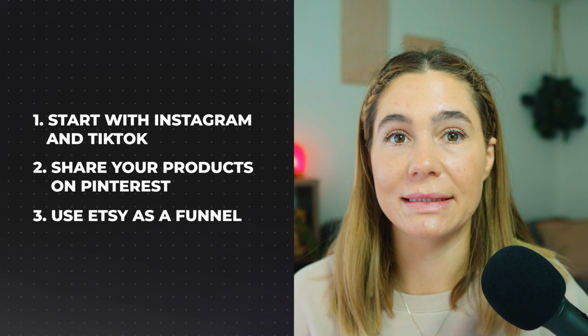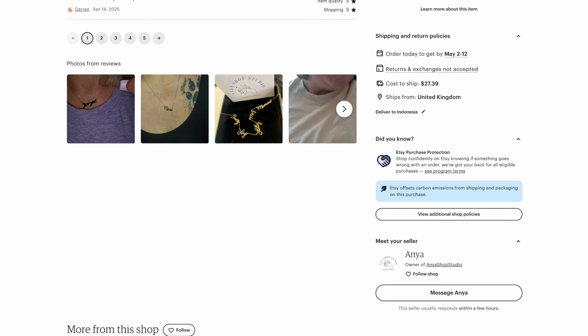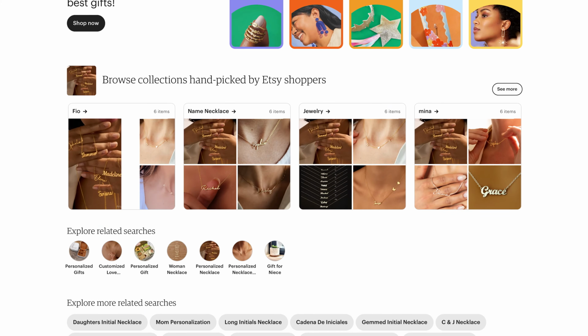Another tip is to use Etsy as a funnel. List a few bestsellers on Etsy, then include your store's URL in your packaging or thank you messages so repeat customers can come directly to you next time.